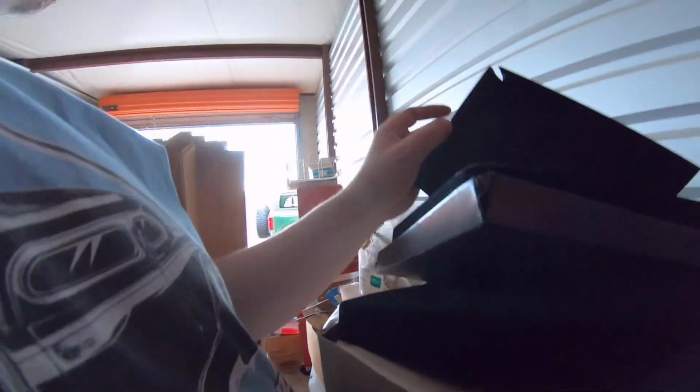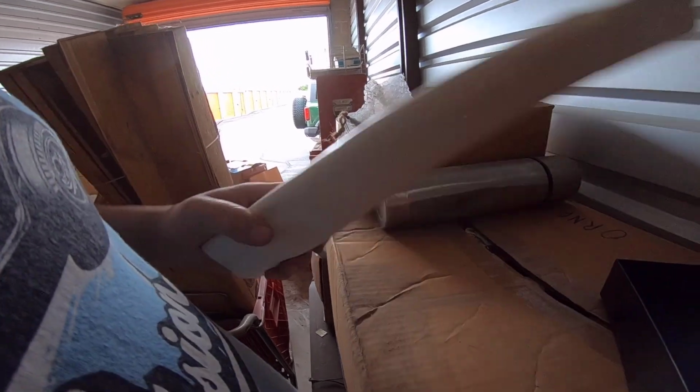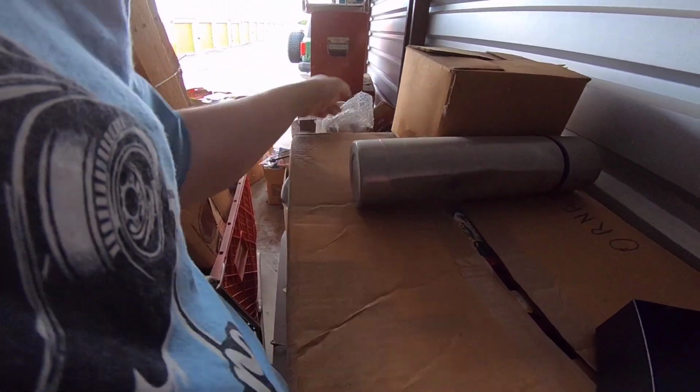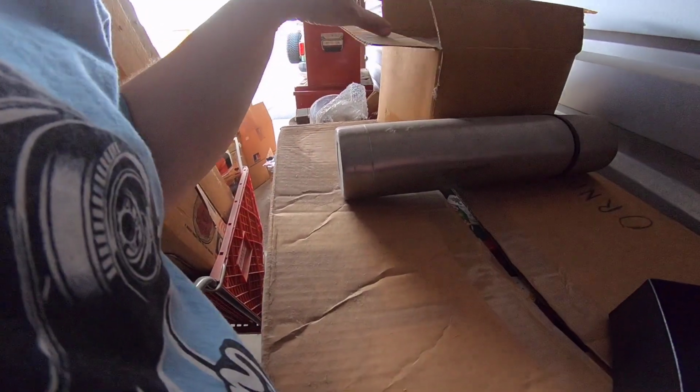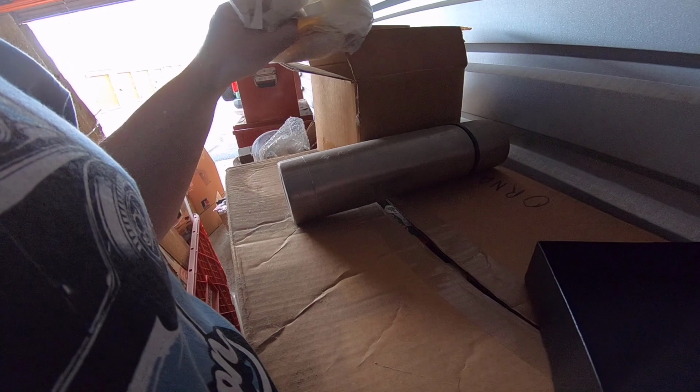These cases had something on them. I think they're all empty, though. Yep, those are all empty. I'm trying to see. About to lose you guys in a minute here. Oh geez, look at the RCI harness. No idea what that is.